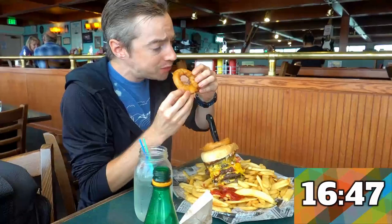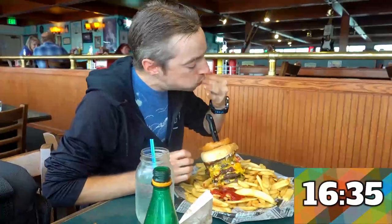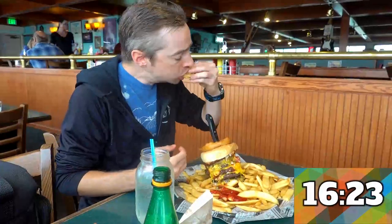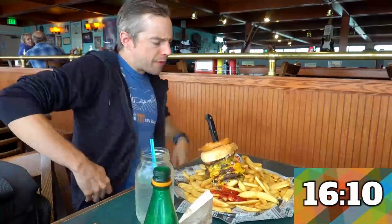Look at those onion rings. They are so incredibly delicious. They didn't have like a typical onion ring breading on them. They were nice and light on the outside. It was almost like a tempura fried onion ring or something like that. They were really incredible. Some of the best onion rings I've ever had.